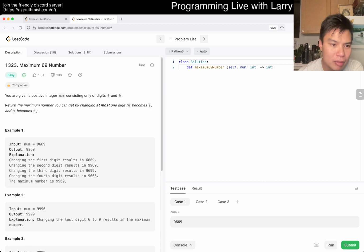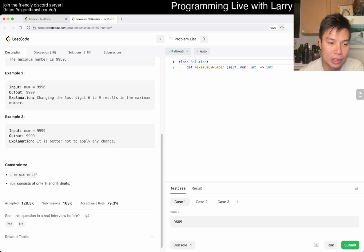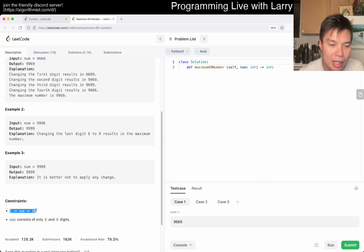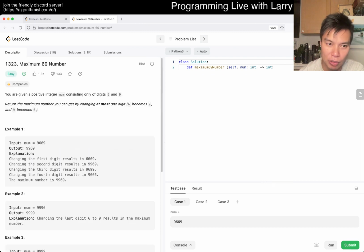The first thing I was going to say is just looking at the constraints, right? The constraints sometimes could be a little bit confusing, so you have to read them properly. What I mean is, and I've made this mistake before, you have to make sure whether the number is up to 10 to the 4th or there are 10 to the 4th digits. If it's 10 to the 4th digits, you have to be a little bit careful. If not, then this only means 4 or 5 digits, since it has only 6 and 9. But even if it has 5 digits, that means you can do it in a naive way, in an n squared kind of way, right?